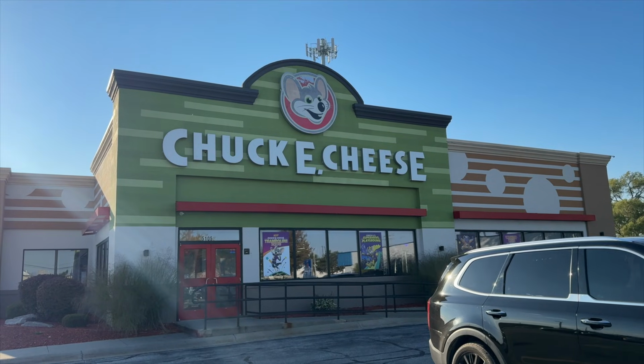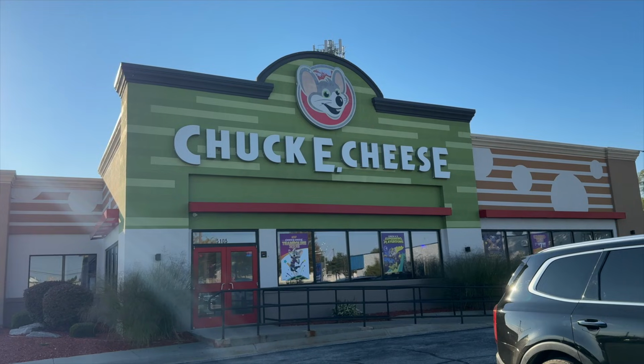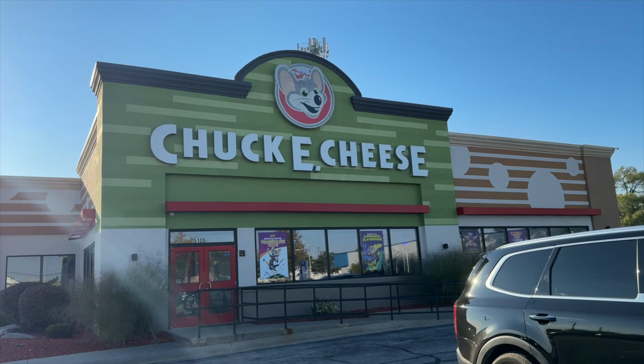All right, everyone, well, that concludes my tour of the Chuck E. Cheese in Saginaw, Michigan. It was nice to see one that has a lot of history, as well as one that has some old 90s and 2000s signage still left in there as well.